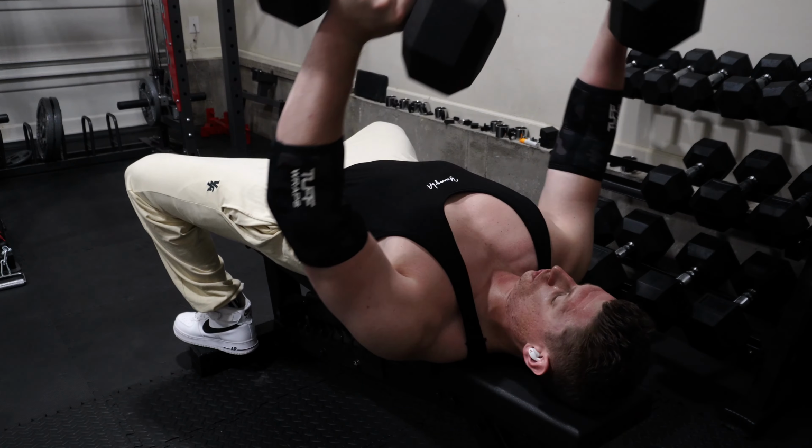Two sets of flat dumbbell flies, follow that up with two sets of cable incline flies so I get some mid chest, upper chest. Last time I did four sets of incline dumbbell press, so I'm just kind of switching it up, get a nice full chest pump, full chest development.